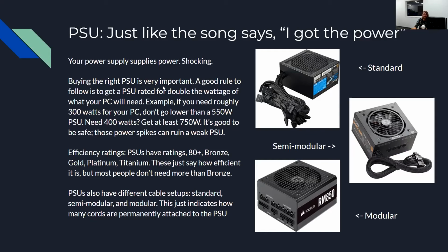It's important that you buy the right one. A good rule of thumb to follow is to get a power supply that is rated for double the wattage, double the watts of what your PC says it needs. So for example, if you need about 300 watts to run your computer, which is not particularly high, don't go any lower than a 550 watt.